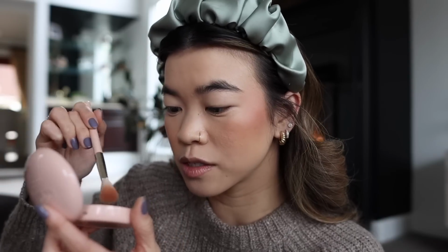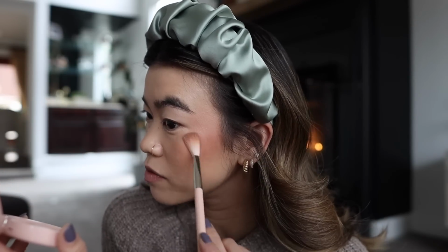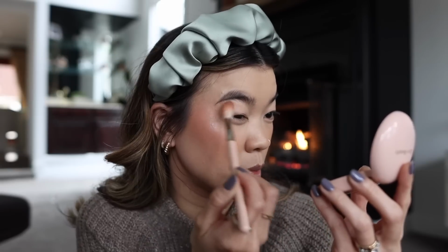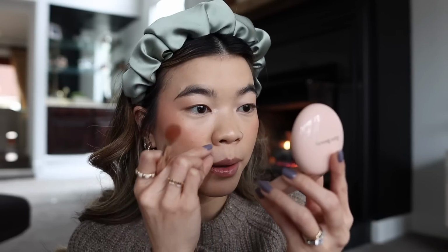So I'll take the highlighter brush and I will apply this to my nose, and it's just like gorgeous, and it doesn't wash me out, and I just really love this. I'll put it on my high points of my face, and then I'll also sweep it under the brow bone and the inner corners of my eyes, and very lightly on the lip. And I feel like that just adds so much light to the face.